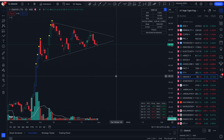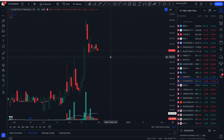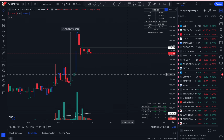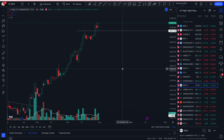Omakse, yeah, hoping that this would be the third T, and it's going to break out really nice. Star Trek getting tight, but again, a very small market cap company, but just for the purpose of an exercise, it's like an exercise. So should be fine, I guess. MCX, beautiful follow through.